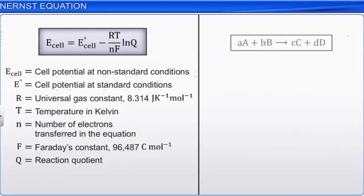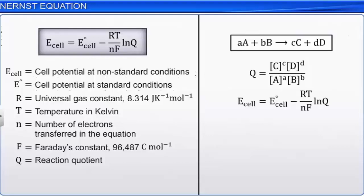To calculate Q, the products are put in the numerator and the reactants are in the denominator. Raise each species to a power equal to its coefficient in the balanced equation. Molarities are used for concentrations, as indicated by the square brackets. Remember that concentrations of pure solids and liquids are taken as unity. By converting natural logarithm into base 10 log and substituting the values of R, F and T equal to 298, the equation can be reduced as shown here.